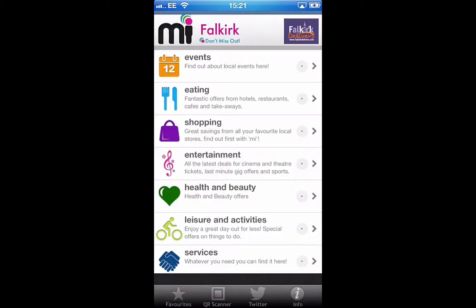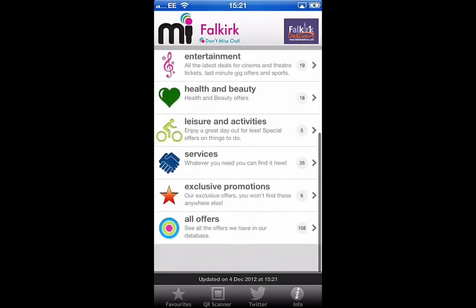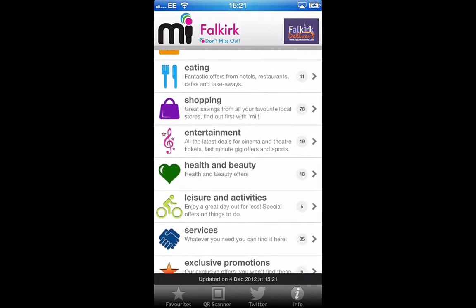I'm just going to launch the app. And as you can see from the logos at the top there, this is a partnership app with Falkirk Delivers, which is Falkirk Business Improvement District. And as I scroll down the main menu, you can see that there are categories for all the different types of businesses you'll find in Falkirk and indeed any other area. So there's eating, shopping, entertainment, health and beauty, leisure and activities, and services.